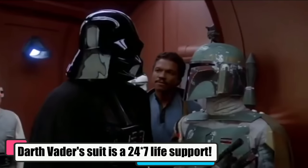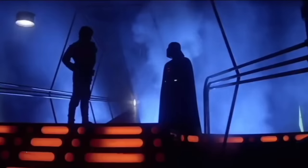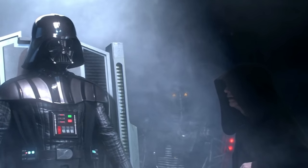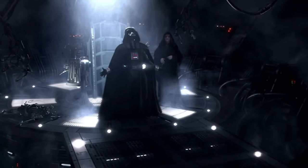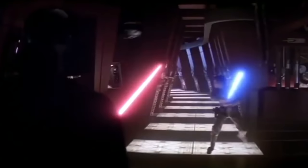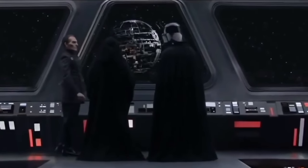Darth Vader's suit is a 24/7 life support. Though the magnitude of Vader's injuries was hidden under his intimidating armor, it was clear that he needed a complex life system to survive. This life support system was built into Vader's armor, liberating him from the limits of external life support equipment. The belt and the breastplate of the suit housed the control systems for his life support, which ensured that Vader's body got adequate oxygen, nourishment, and medication. With this system, Vader could survive in practically any environment, even space.